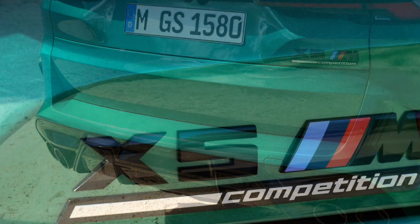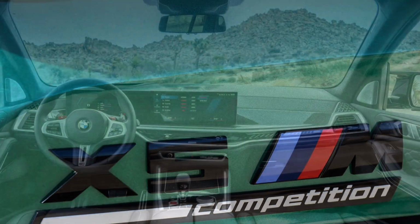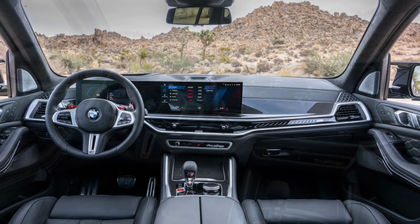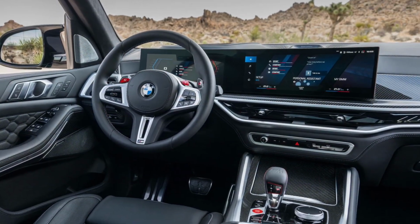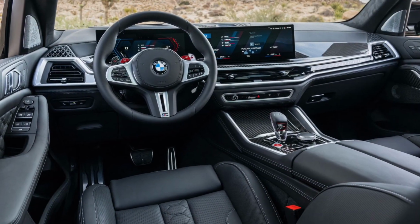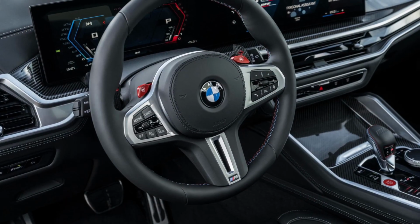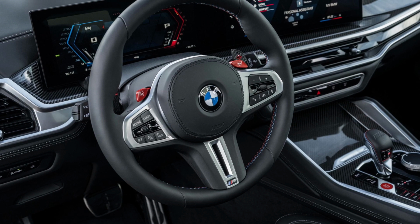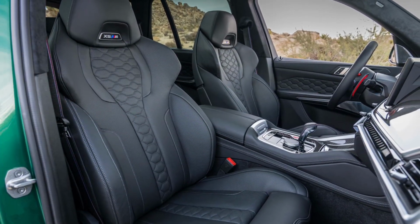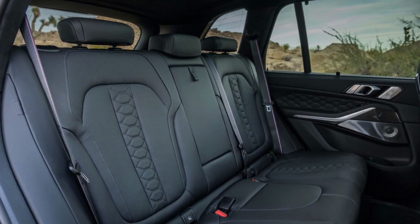It delivers peak torque of 750 Nm, 553 pound-feet, between 1,800 and 5,800 revolutions per minute and generates maximum output of 460 kilowatts/625 horsepower at 6,000 revolutions per minute. The new BMW X5 M Competition and new BMW X6 M Competition each accelerate from 0 to 100 km per hour, 62 miles per hour, in 3.9 seconds and reach a speed of 200 km per hour, 124 miles per hour, in 13.8 seconds and 13.6 seconds respectively.